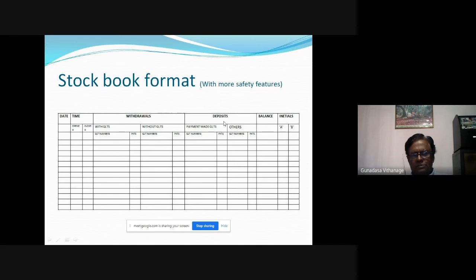As for deposits, at the end of the day we are usually depositing items in the main safe. We'll talk about how to do it in a later part. When depositing items, those with payment made on gold loan tickets are recorded separately, and others separately. Payment made on gold loan tickets means you have already paid, the customer kept the item with us and took an advance. In certain instances, they enhance the value, and in that instance also we have made some payment.